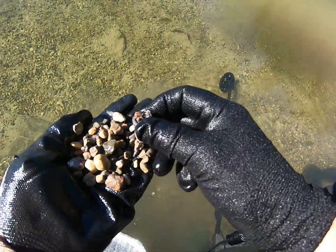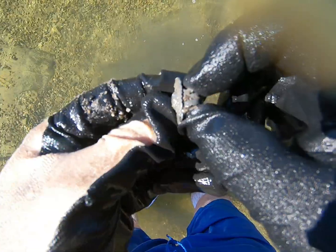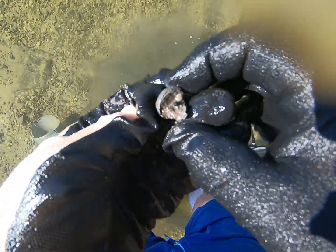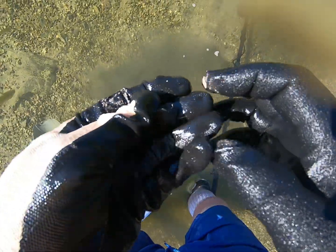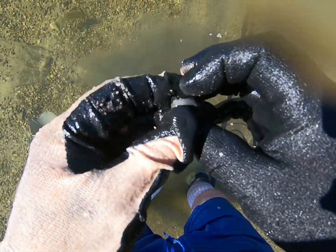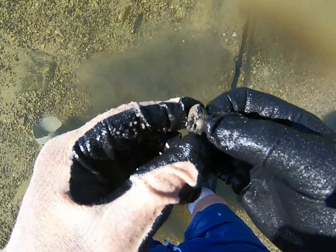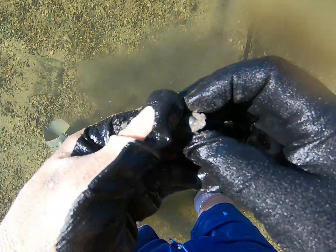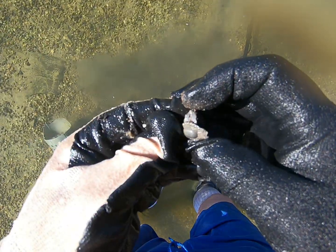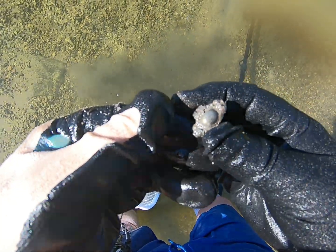Oh, look at that, guys. We got ourselves a ring. Ooh, that looks pretty old, maybe. I don't know if it's silver, but it sure looks very interesting. Wow. All right, let's get a closer look at it.